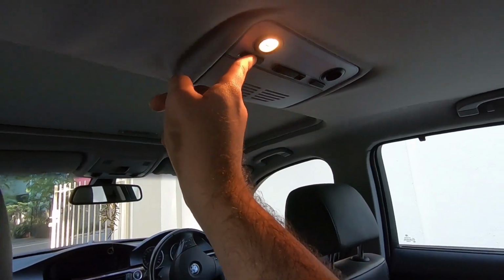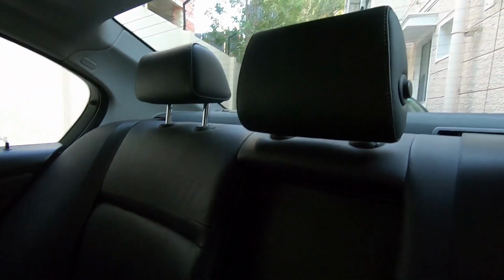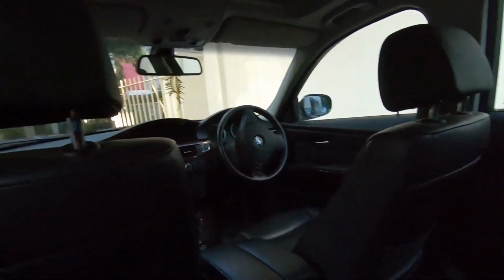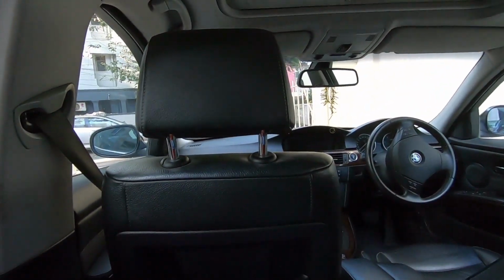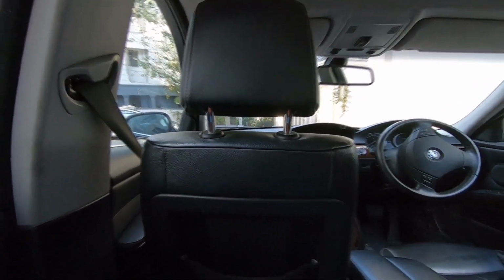We have some reading lights over here. We have your rear AC vents as well. You have an armrest, and you have 3 headrests for all passengers at the back. So for a car costing 40 lakhs, yes, back seat space is compromised. However, thanks to depreciation, this back seat is definitely a nice place.